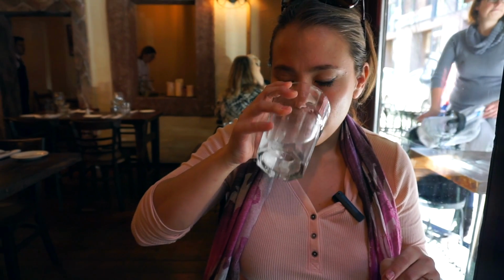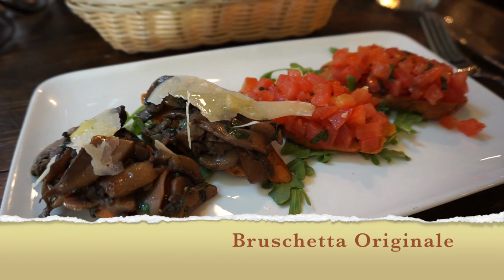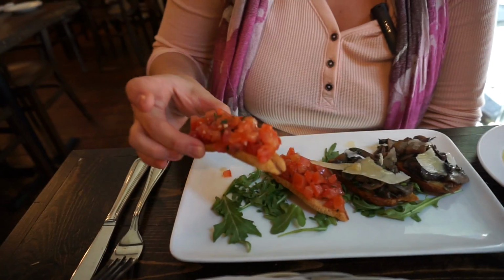It is so soft. I think a lot of people that eat gluten-free know that with bread, it's not the taste that's off, it's the texture. This texture is like bread. It's soft and it's chewy and it's incredible. I'm going to try the original first. The owner suggested this.